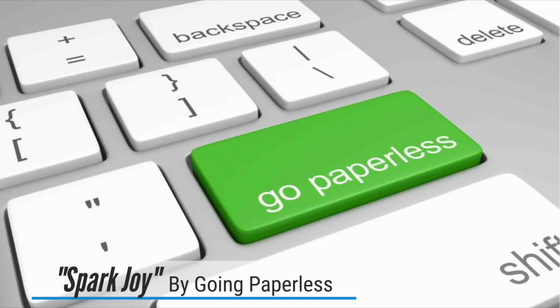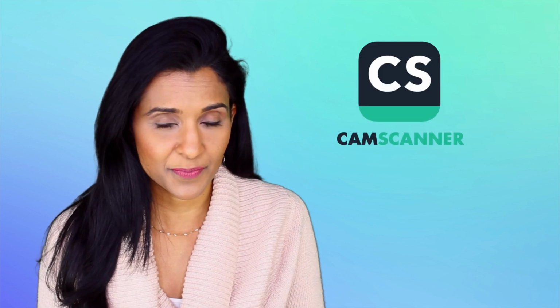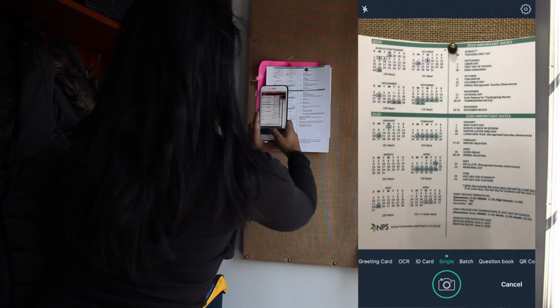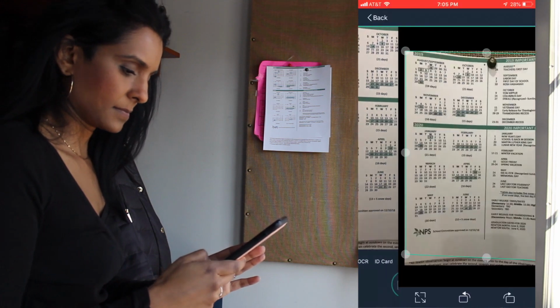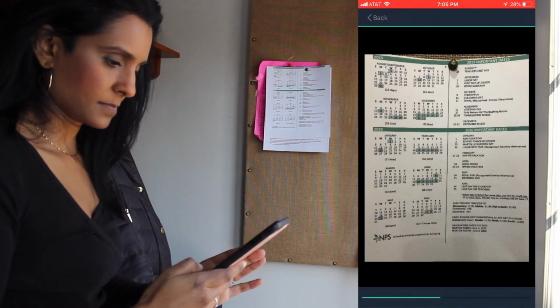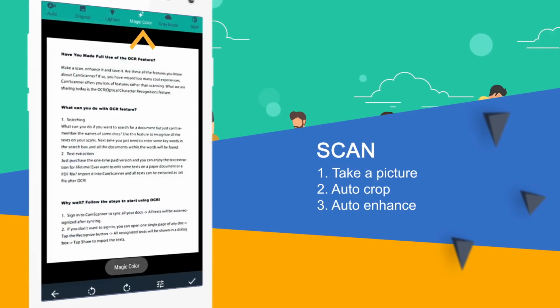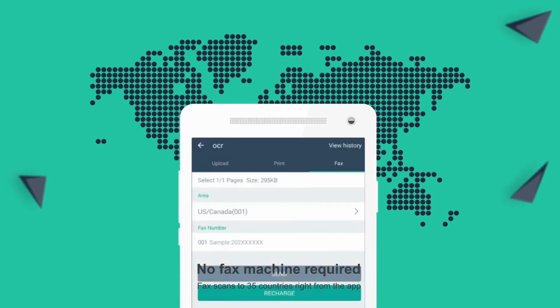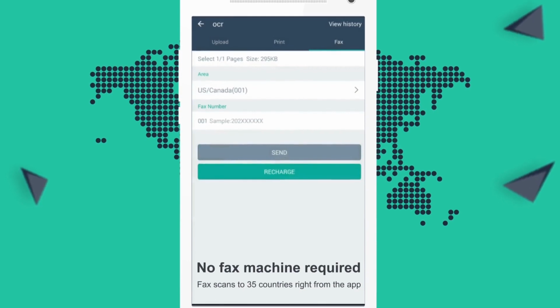Spark joy by going paperless. If you really are committed to reducing the amount of paper clutter in your life, then it's important that you invest in a good scanner. And I have a great option for you. It's called Cam Scanner. And it is basically like having a scanner in your pocket. I first take a quick picture of a document, and then Cam Scanner gives me the tools to trim and auto-enhance the image. I can easily create a PDF, and the app provides multiple ways to share documents. You can also fax your scans, and it eliminates the need for a fax machine.